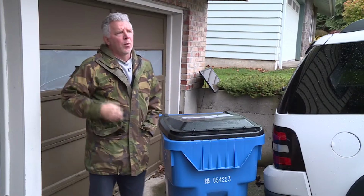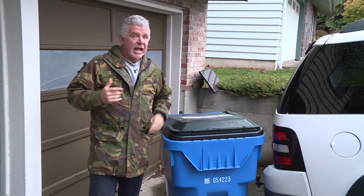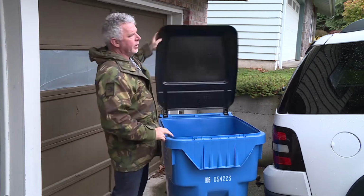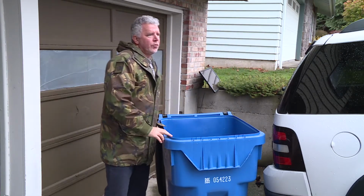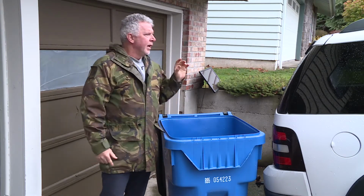Hey neighbors, I was just out walking the dogs and I noticed that some of us may need a refresher course about what can and can't go into our recycling bins. If we're going to continue to try to trick other countries into buying our garbage, then we need to be a little bit smarter. Now this is what I found today.